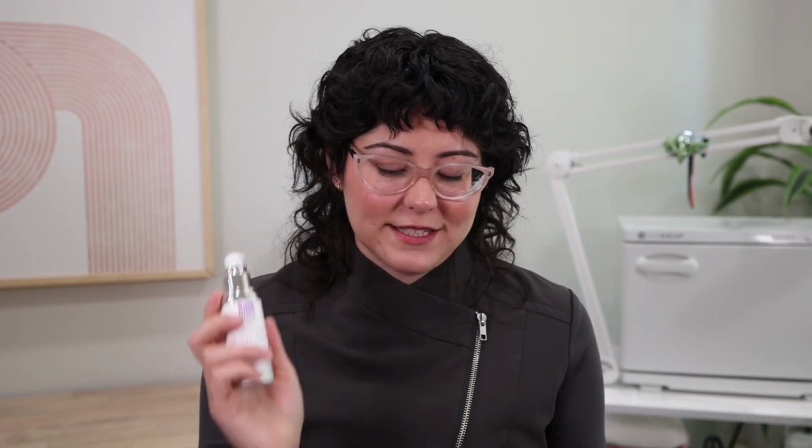So that is our Youthful Eyes. This is bestseller for so long. So many people love this. You can also use this around your lips if you're starting to see some aging around the lips. It is totally acne safe for just patting into those lip lines, especially before bed, as long as you're not using BPO at night.